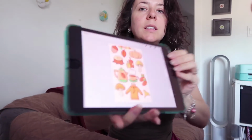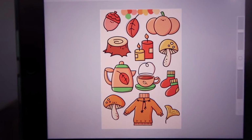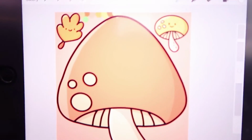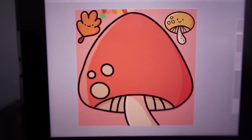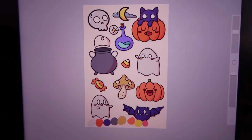So there is one of the Halloween sticker or the fall sticker sheets. And here is the second with the same color palettes. So these are the ones that Patreon is going to vote on. Here's a memo pad with my color swatches as well. I've been having a lot of fun drawing mushrooms in this particular way. This is my Halloween sticker sheet.